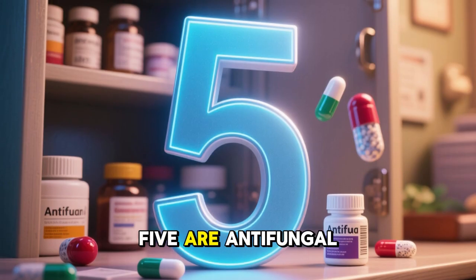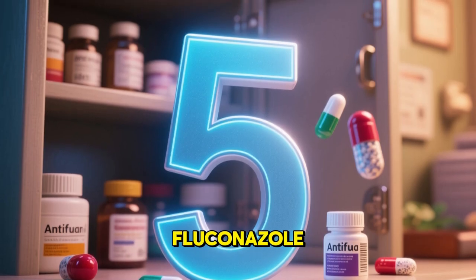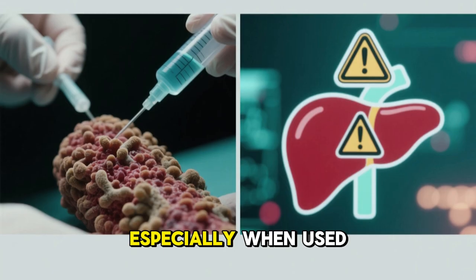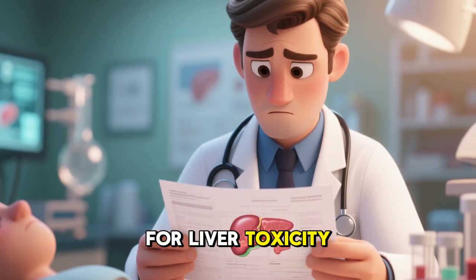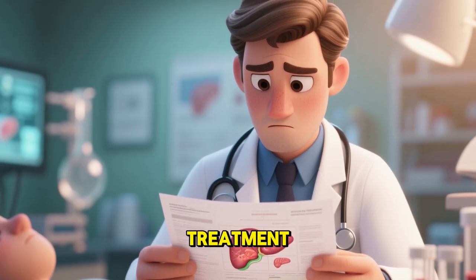Coming in at number 5 are antifungal medications, such as ketoconazole and fluconazole. These are used to treat fungal infections, but they can be tough on the liver, especially when used for a long period. They are known to have the potential for liver toxicity, which is why your doctor will often monitor your liver health if you need a long course of treatment.